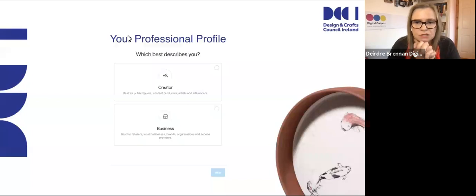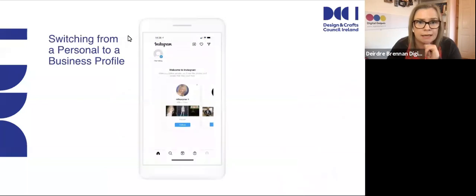For the purposes of the Selling on Instagram series, we're going to focus mostly on your business profile. That's the option that you're going to choose. And the reason for that is you've got better options from an advertising and promotion point of view, and just the functionality and the tools for e-commerce that you have in the background. So you would be setting up or converting your account from a personal account to a business account. And I'll take you through the steps on how to do that now.